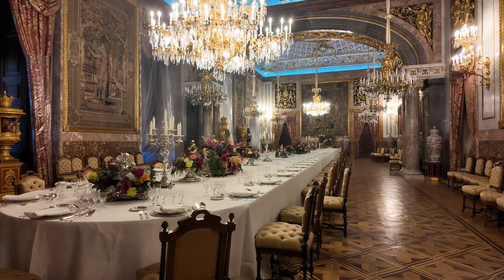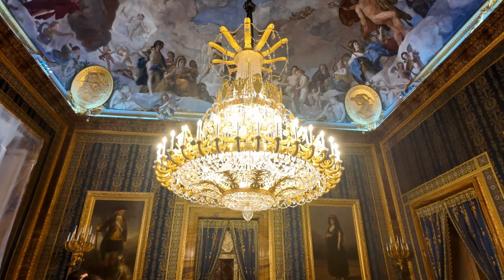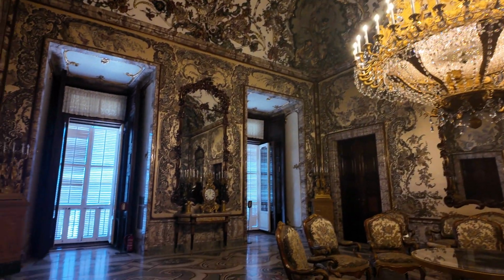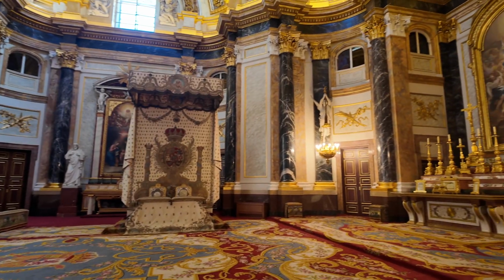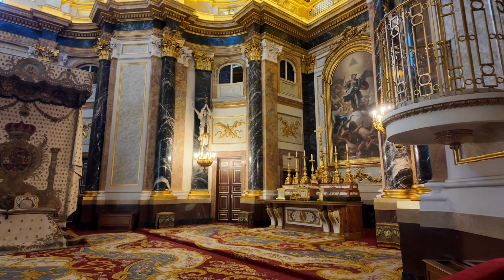So we just finished with the palace tour, and it was amazing. Some of those rooms are so ornately decorated, I couldn't believe it. Yes, it's really beautiful. In fact, one of the rooms that I thought was incredible actually was a chapel. Room? No, it was a chapel. Oh, okay. So that was interesting.